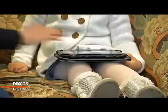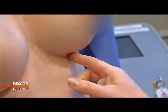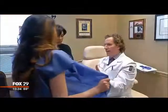A couple of weeks later. Wow. They're phenomenal. Are you happy? Yeah, I'm very, very happy. You can see that they basically restored her shape. Where's the scar? I'm telling you, go find it. Hidden inside a natural crease.